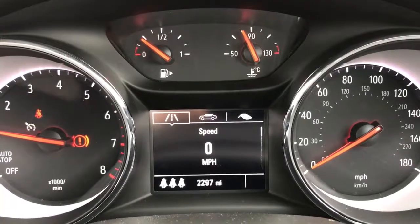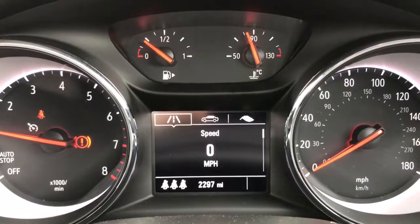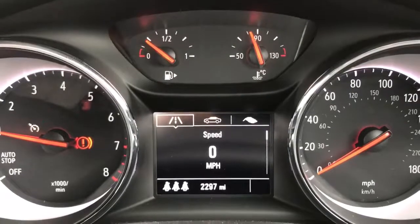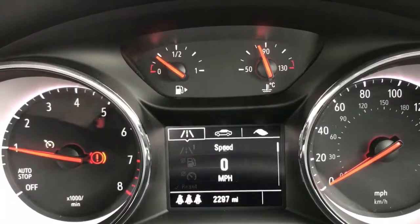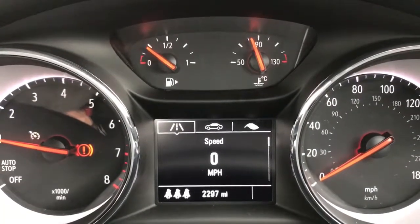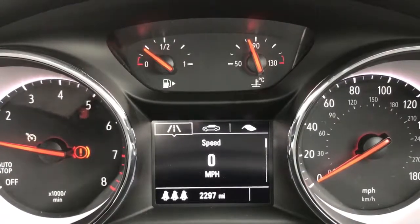Okay, so now that we're inside the car, we're going to start with the dials. On the left hand side we have the rev counter, and on the right hand side the speedometer. You can see the total miles for this car are 2,297. The information displayed above that can be changed by using controls on the indicator stalk for various different bits of fuel economy information, or that digital readout for the speedometer. And above that you can see the fuel gauge and coolant temperature gauge.